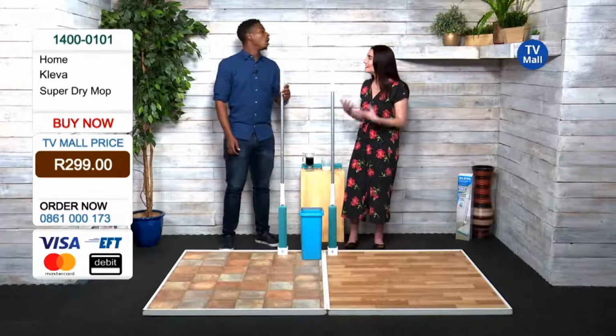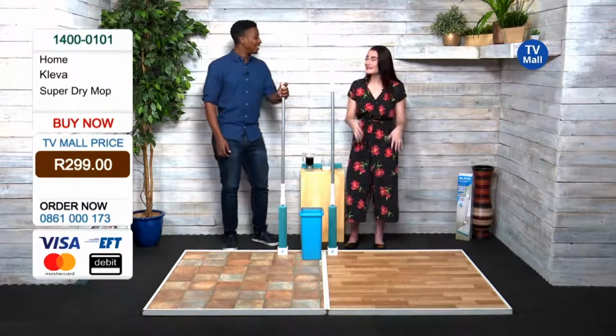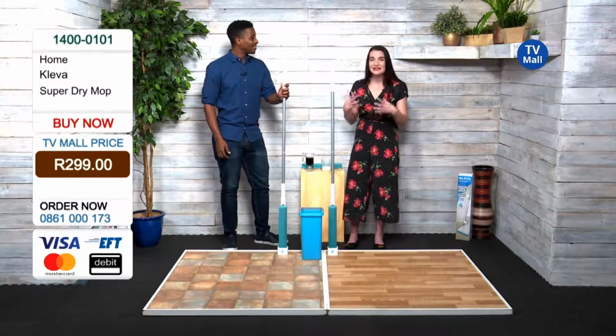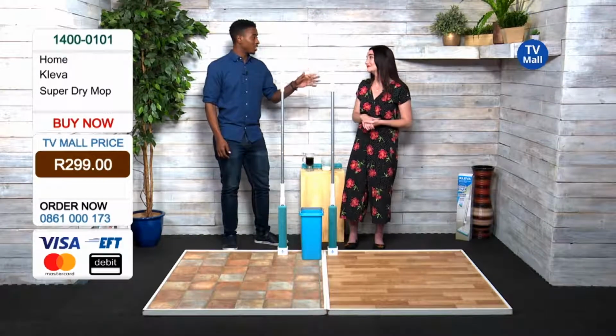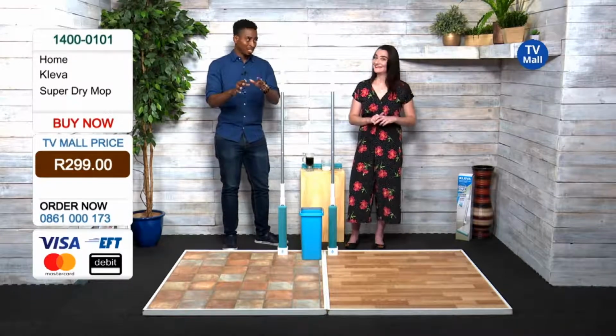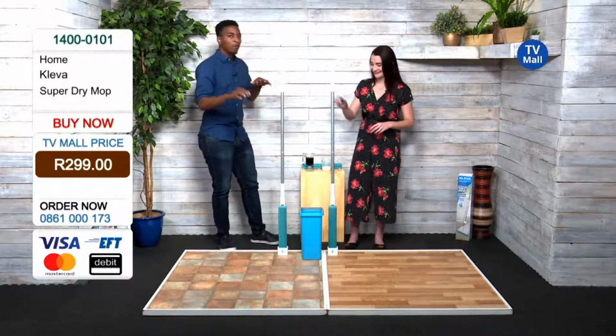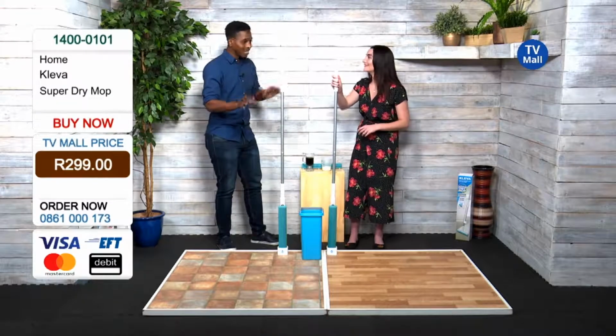When you clean the house regularly, you have to clean the floors regularly. If you've got kids in the house and they spill, this is definitely the mop that you need. Especially after having done your nails, the last thing you want to do is get your hands dirty and messy with those spaghetti mops. But let's show the people at home, because all they want to see is, does this actually work?